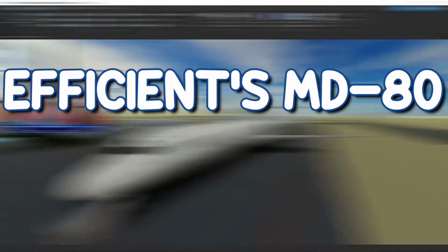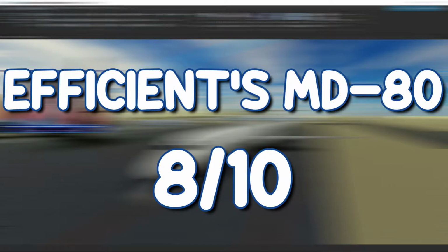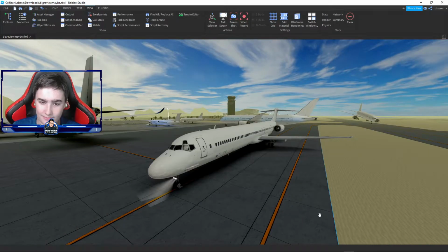But for this one, I would probably give an 8 out of 10, which is I think the highest I've given a plane so far. Now let's move on to the next plane.